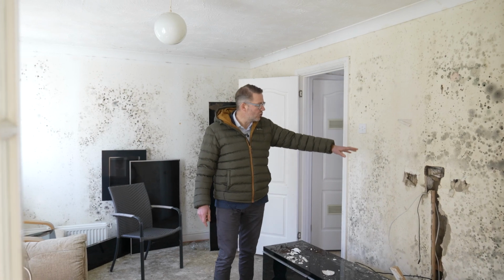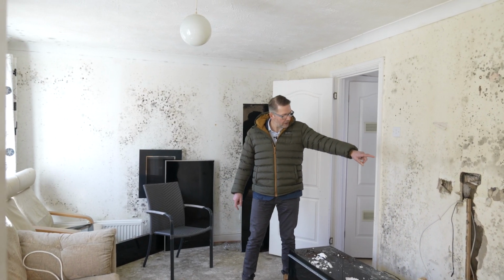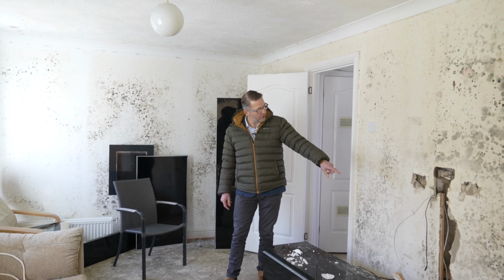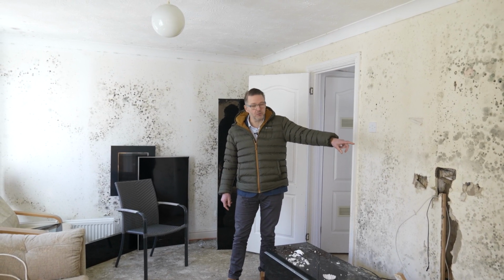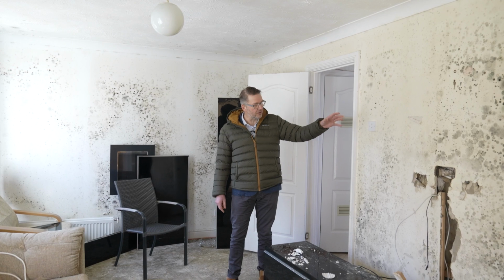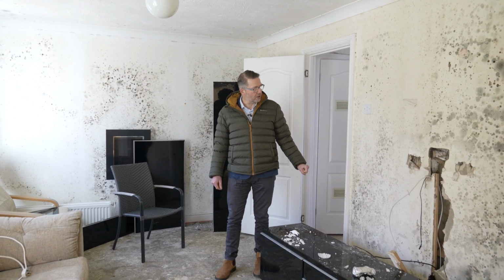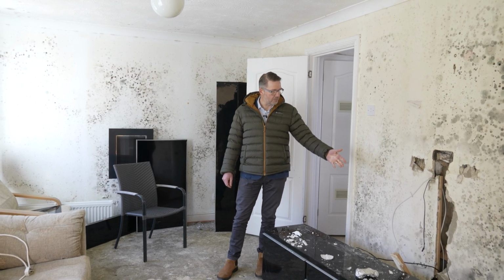The water's just turned these walls into mush, and why there's a big channel through this wall is this was where the TV was housed, and the weight of the TV has just pulled the whole of the bracket off the wall and left a gaping hole.